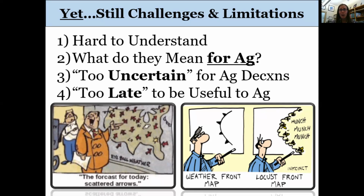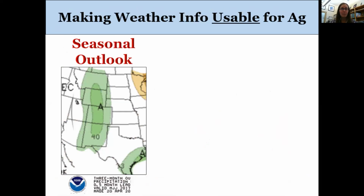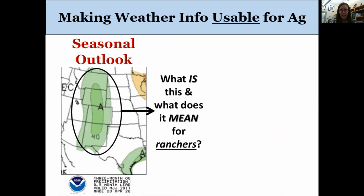So for really difficult problems when we're trying to provide weather and climate information to producers, today for GrassCast, what we're really trying to do is tackle these first two problems. One, we want to make GrassCast easy to understand, easy to interpret. And second, the whole point of GrassCast is to take seasonal forecast information and directly translate it into the things that a rancher cares about, and that's how much grass is out there on the ground for their cattle to graze. So here we go. That's exactly what we've done here with GrassCast.